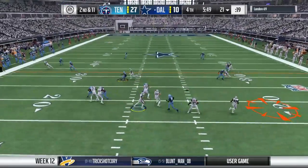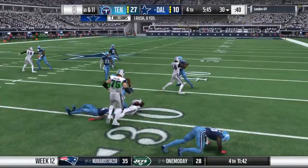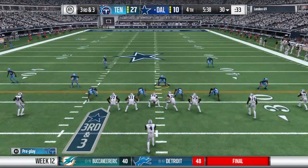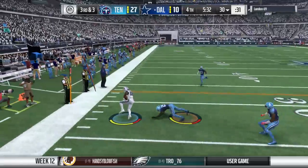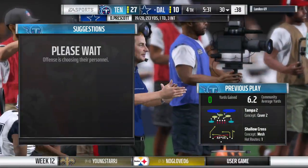A 2nd down throw for Prescott, and he'll be brought down right at the 30 here. It's an 8-yard pickup, and that's going to bring up a 3rd down. So they brought in an extra defensive back here, so probably not expecting a run on 3rd and 3. A good call. Looking to throw. Prescott. The completion there winds up a wash, and it'll bring up 4th down.